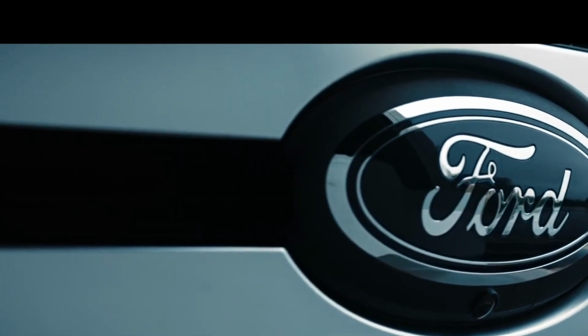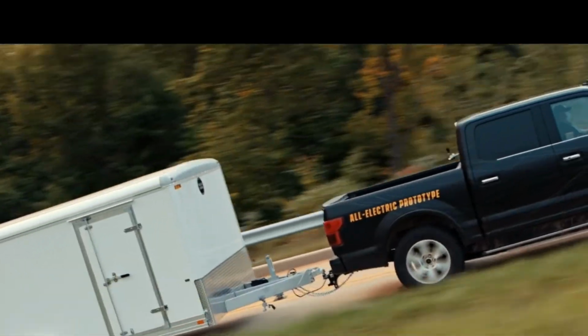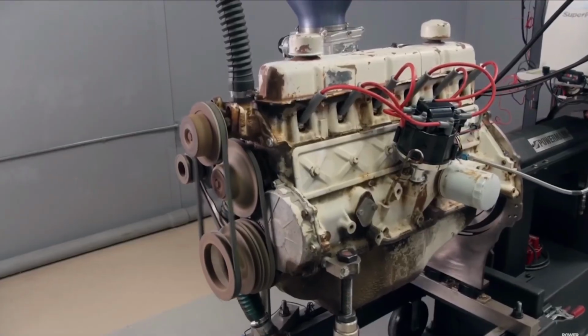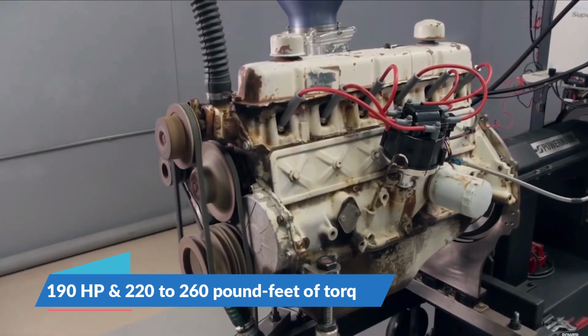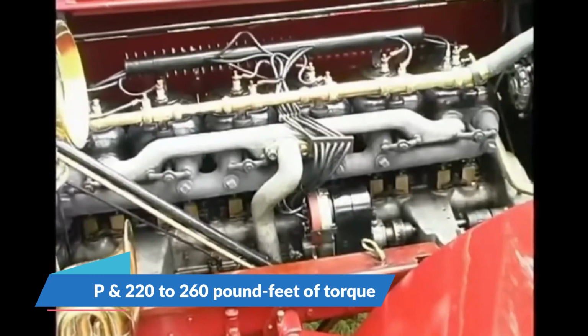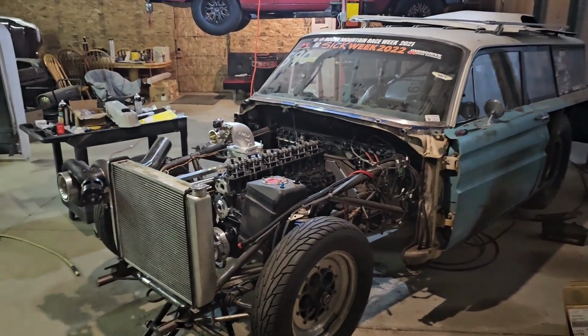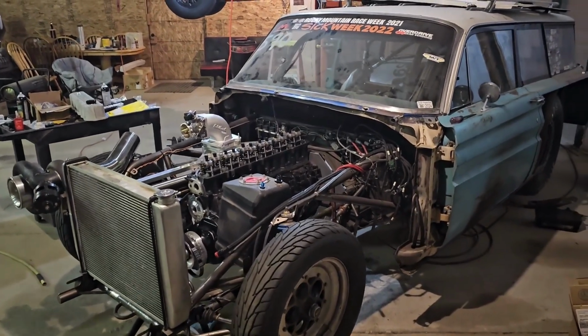Number 7. Ford 300 Inline 6. Number 7 is the Ford 300 Inline 6, a classic that powered F-Series trucks from the 60s to the 90s. This engine isn't about speed. It tops out at 150 horsepower, but it's all about torque, dishing out 220 to 260 pound-feet. With a cast iron block and 7 main bearings, it's rock solid for towing or hauling heavy stuff.